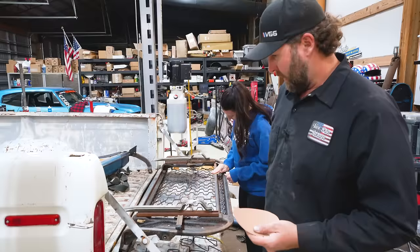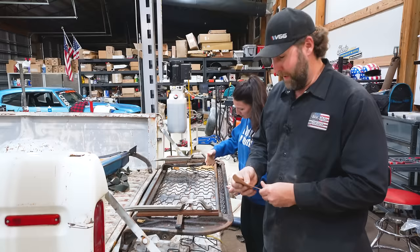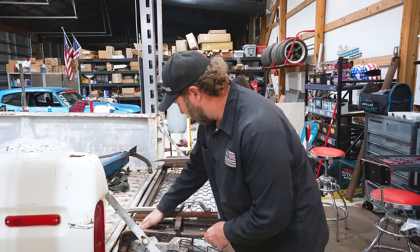Okay, we got some 180 grit. Man, we spent a few days now doing a bunch of stuff no one's gonna see, but this doesn't have to be perfect. Just knocking the rust off, and then we'll come in and add color. Actually, we'll hit it with the rust converter first, and then we'll add color and keep this frame looking good for many moons.